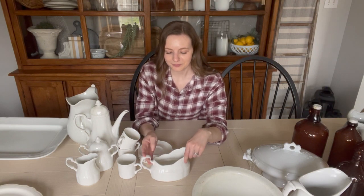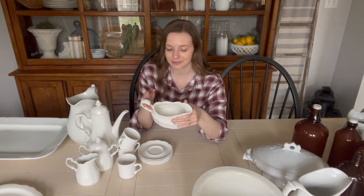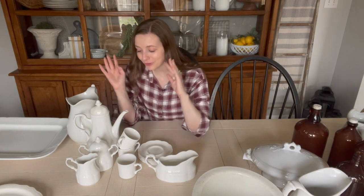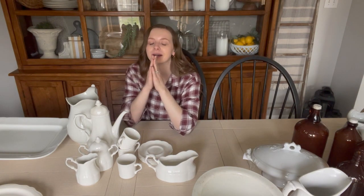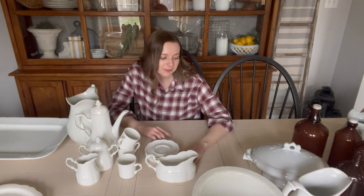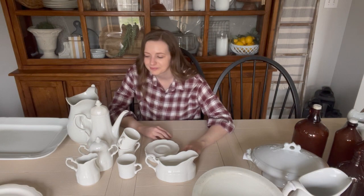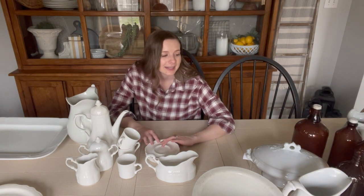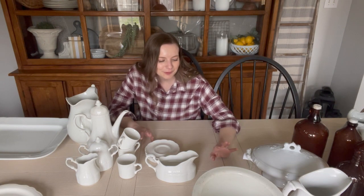So yeah, to find this entire collection and the crazing on this, you guys, it's so good. I could just sit around all day and play with these dishes. This is so much fun to me. Collecting pieces like this, I'm just having a ball.